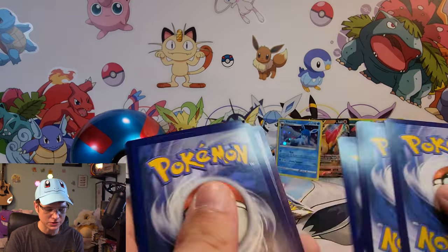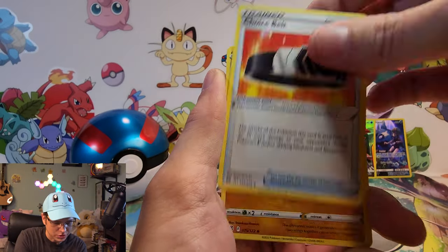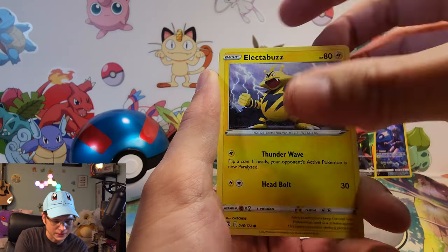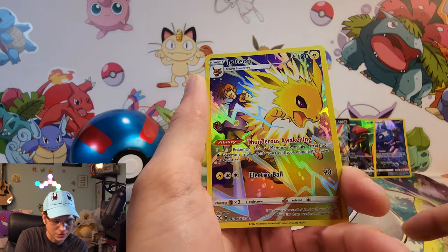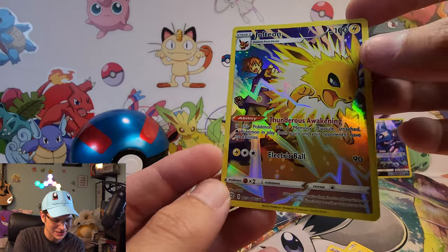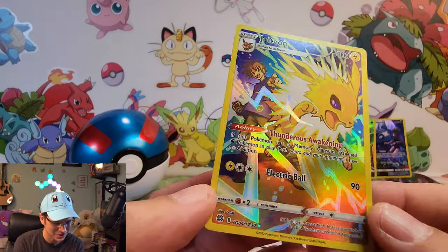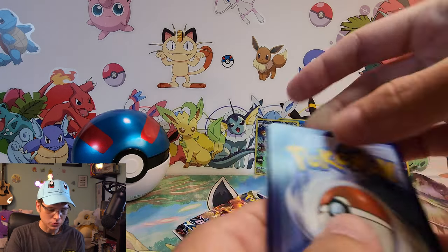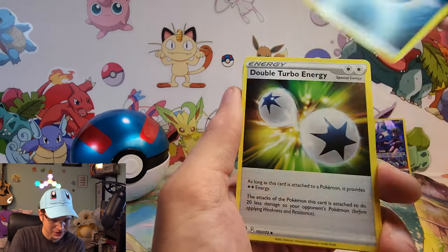All right, here we go, Brilliant Stars. We didn't get a really big hit out of those Pokeballs. Maybe we can get a big hit out of this blister pack. Grimer, Electabuzz, Hawlucha, Buizel, Gible. Hey, a Jolteon and an Alcremie. I don't have this. Yes, I'm getting closer. Look at that Jolteon art. That's so awesome. All right, here we go. Well, if nothing else, we got a cool Trainer Gallery card, right? So far, we've pulled a lot of Trainer Gallery cards.